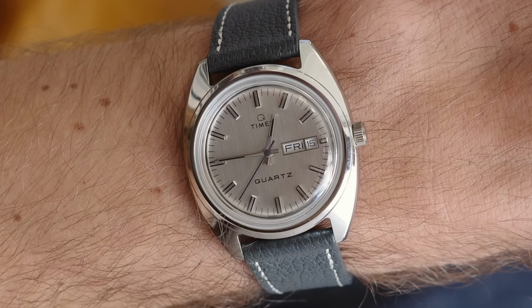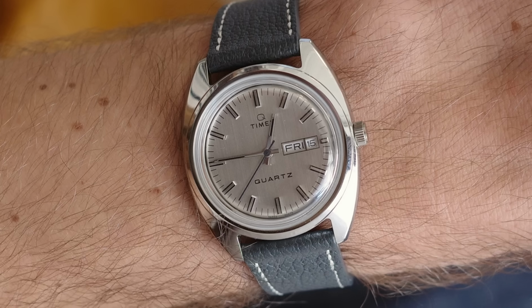Pretty quickly, I swapped out the strap. This is a slightly blue tone strap. And so I kind of play around with it, have fun with it. I probably swap out the strap once a week, but that just keeps the watch feeling fresh for me.